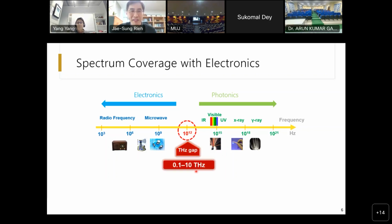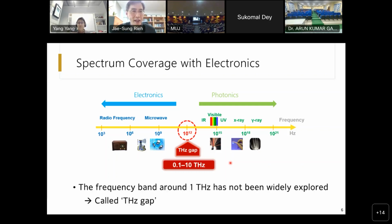You know what is terahertz? 1 terahertz is 1,000 gigahertz or 1 million megahertz. So that's very high frequency, and that frequency range has not been much developed compared to the neighboring frequency bands. The main reason is the lack of devices that properly operate or properly process signals at that high frequency. And for that reason, that frequency range is called the terahertz gap, right?